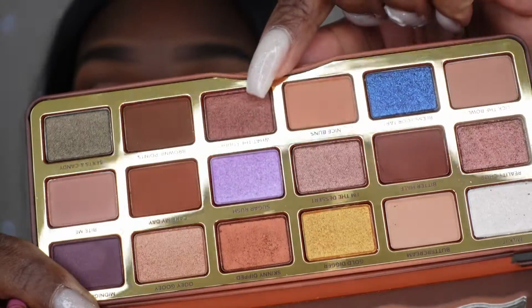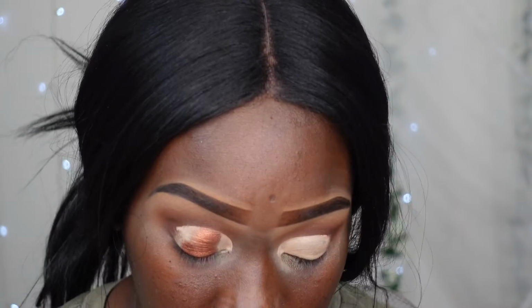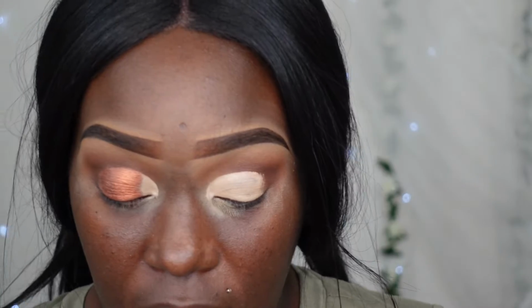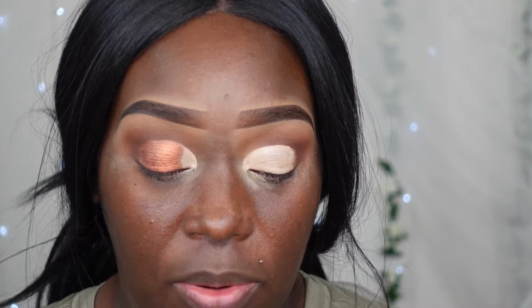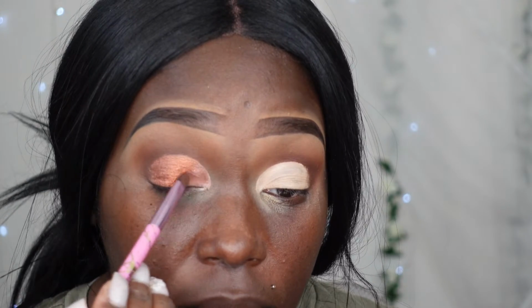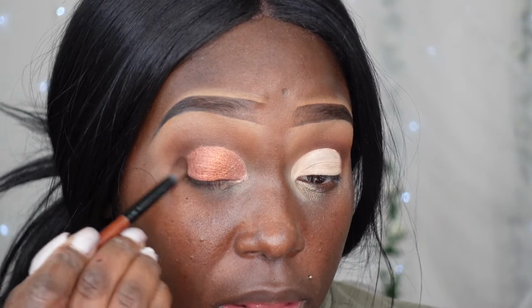Alright, so now I'm going to go in with What the Fudge. Same thing, I'm going to apply it wet. And I'm going to put this shade towards the outer. Alright, and then I'm gonna go in with I'm the Dessert Gold Digger. Ooh. Okay, let's go in with I Am Dessert, which is the shade right here. And I'm not applying this one wet. I'm just gonna use whatever mist is left on the brush. Alright, and then one more time for Bitter Half, which is that chocolate brown. I'm gonna put it in the outer part.